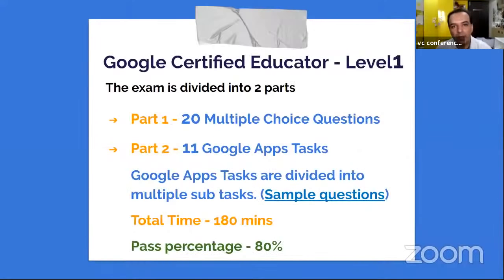So coming back to Google Certified Educator Level 1, the exam is divided into two parts. Part 1 is 20 multiple choice questions. Trust me, you feel 20 is less, but they were tricky because they are not just multiple choice. What they also do is they test you on things like multiple mark, drag and drop, match the following. And they are tricky because they don't give you questions with only one answer. They give you questions with 2 answers, 3 answers, 4 answers.